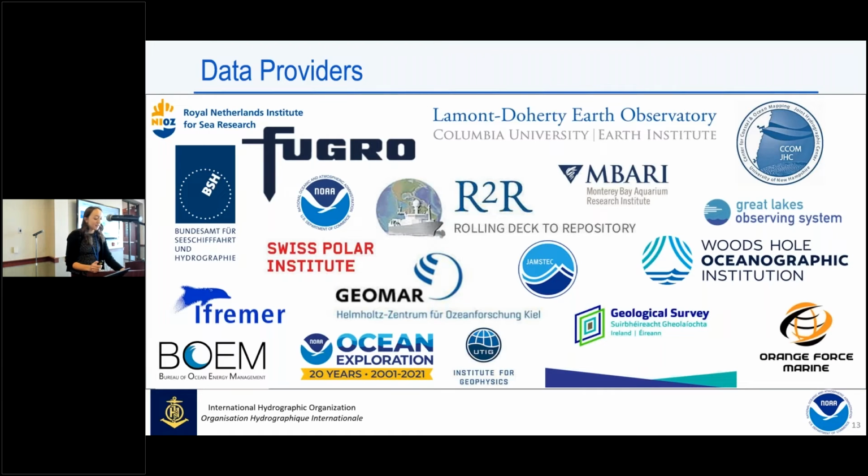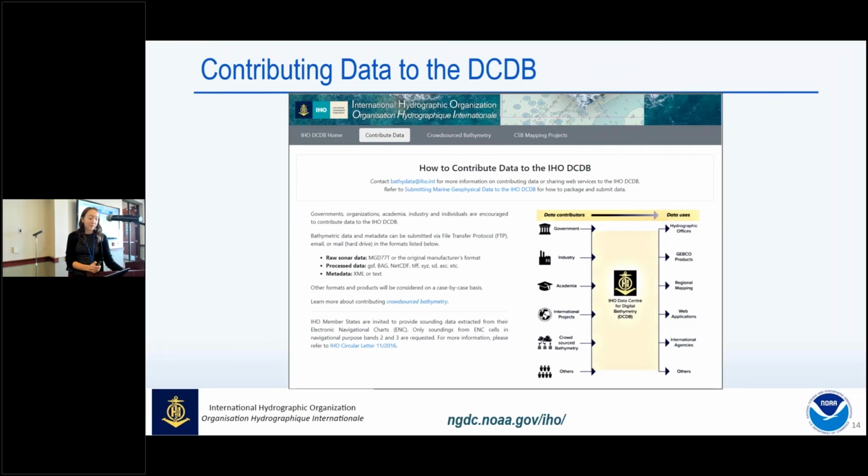The DCDB archives data from NOAA and other federal agencies. Additionally, we regularly receive submissions from UNOLS's Rolling Vector Repository, which provides data from the US university fleet. We also archive data from a growing number of commercial companies, such as Fugro Geoservices, and data from international partners like GeoMar and the Geological Survey of Ireland, just to name a few. As I mentioned earlier, we are very excited to add GLOSS as well as Orange Forest Marine to this list, which are our newest crowdsourced bathy contributors. So if you would like to add your organization to this list, here's how to get started.